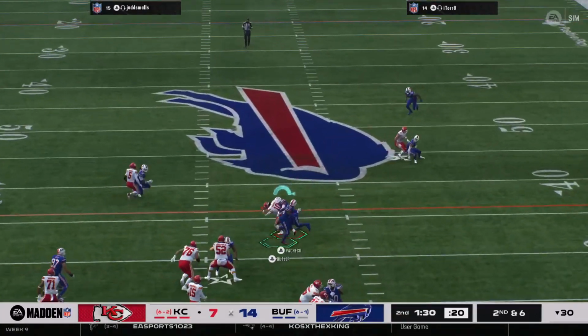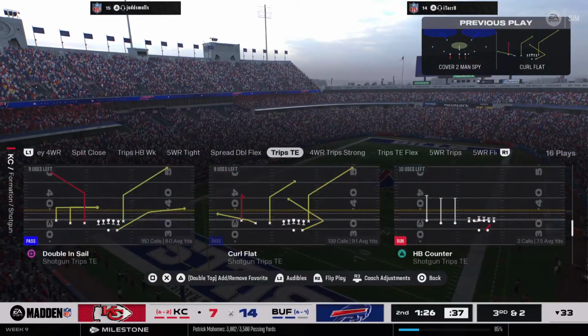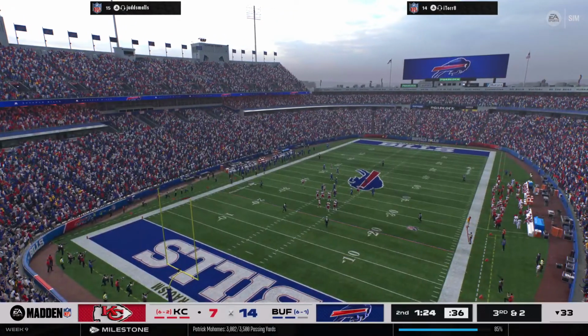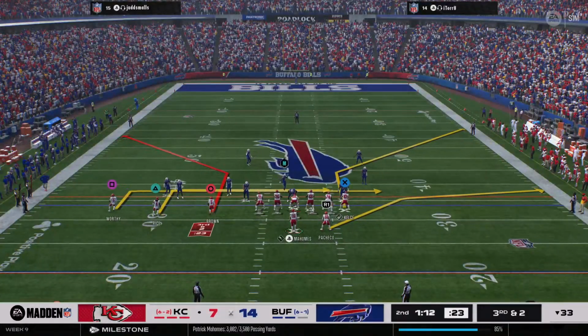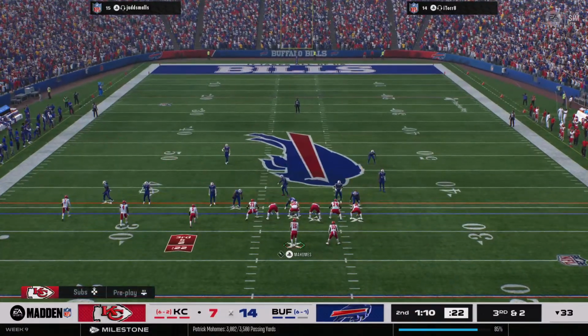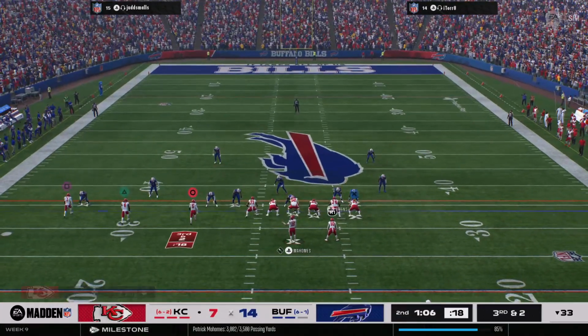Mahomes now to throw on 2nd down. They'll get maybe 3 out of that one, and it's going to set up 3rd down. Defensive coordinators preach all the time, play pass defense with vision. It's exactly the case here. They're able to rally to the ball, keep that to a short game.